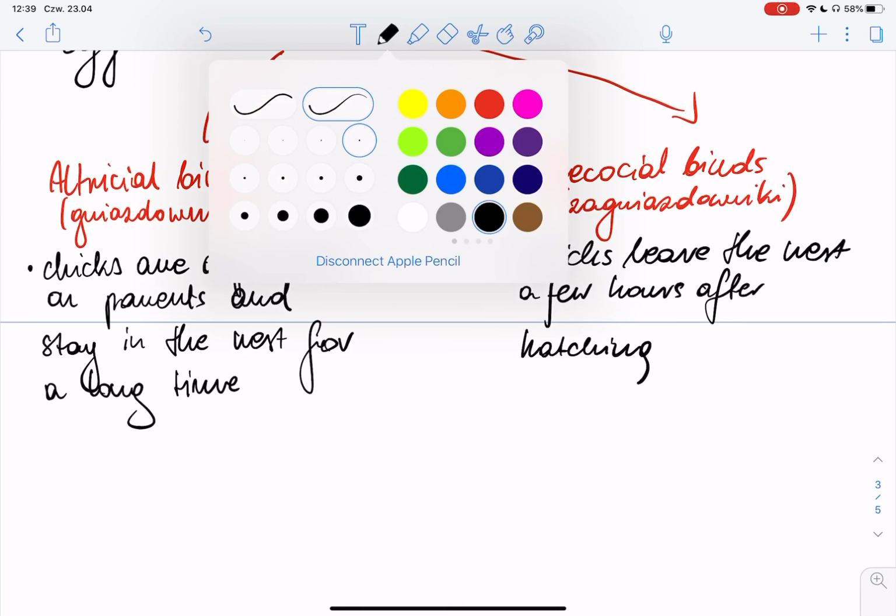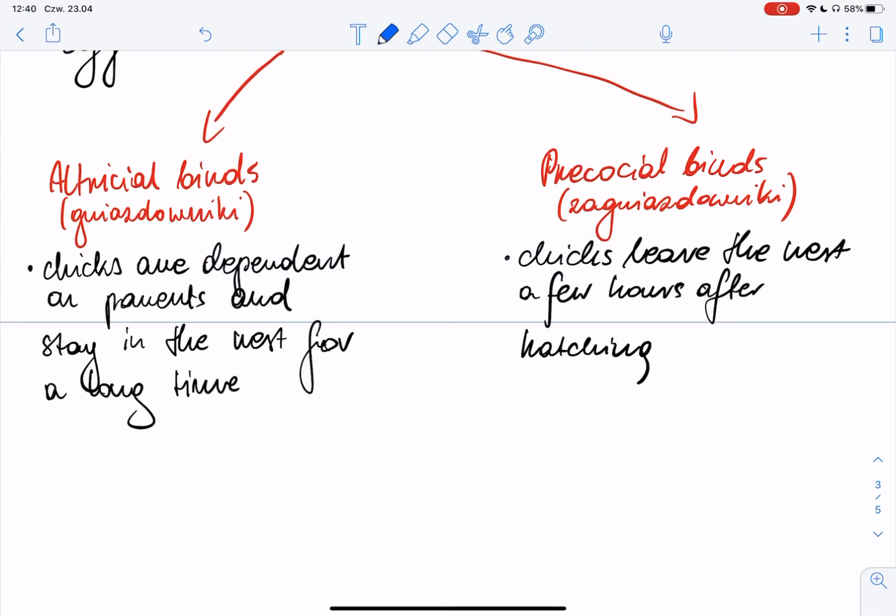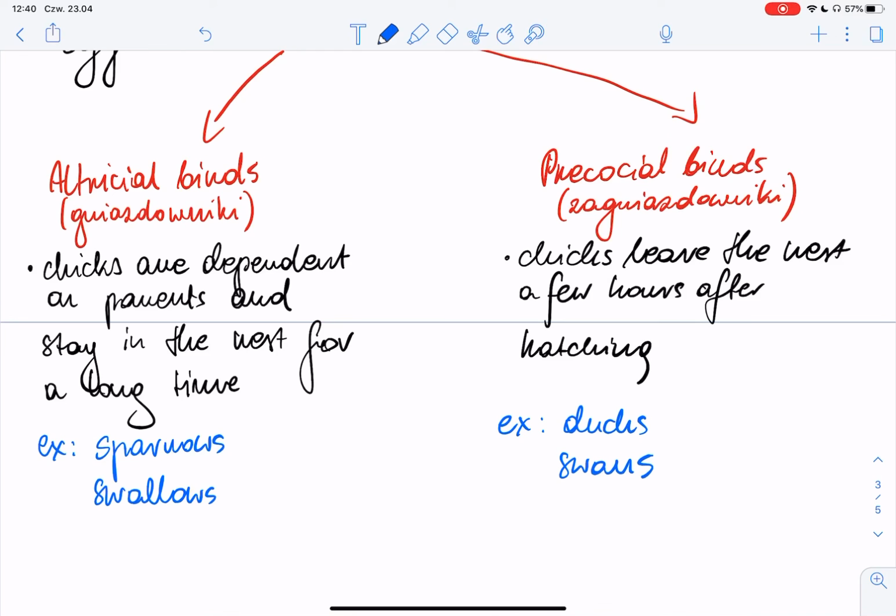And examples of altricial birds are, for instance, sparrows or swallows, wróble lub jaskółki. Examples of precocial birds are ducks and swans.